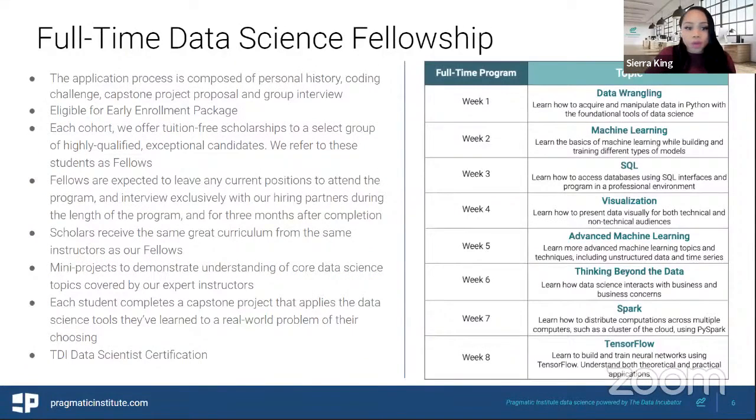So just a quick overview of our full-time data science program. The full-time data science program lasts for 8 weeks with classes held daily. You can expect to spend about 40 hours per week in class working on assignments. And this is a quick overview of our full-time program broken down by week. If you have more questions, again, Nick will be reviewing these in more detail, but you're also welcome to email our admissions inbox as well.